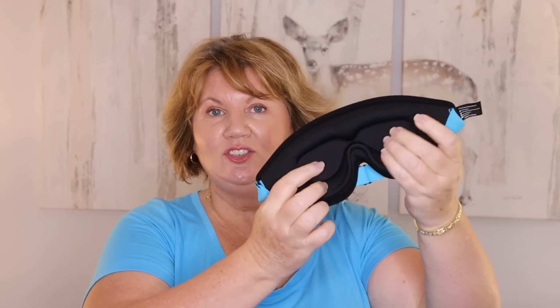But the thing that I like about it is that it does not touch your eyes. It doesn't touch your eyelids. So this really blackens out any light. It was so comfortable, and I really believe that this helped me to get comfortable and sleep. So this is even a great thing to have at home. If you are light sensitive like me and you need your bedroom dark, this is amazing.